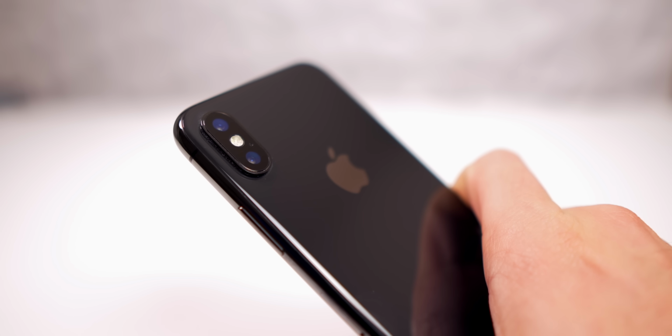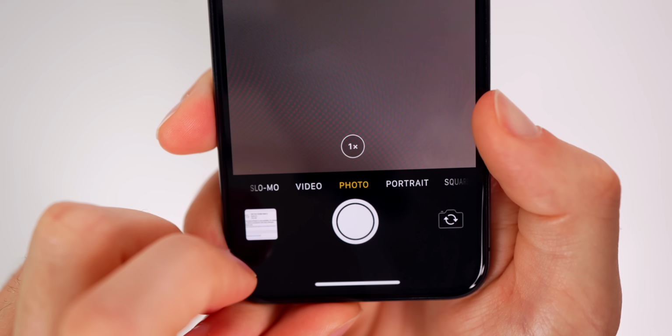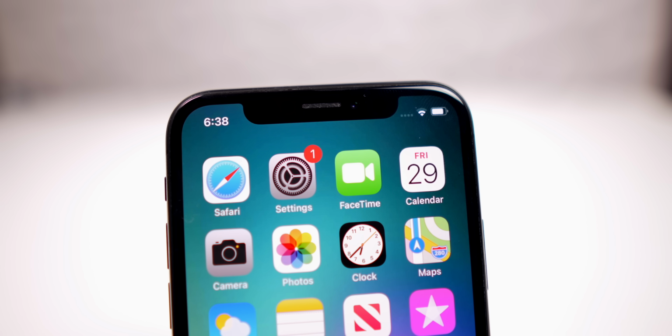But the camera is perfectly fine for your average shooter. If you're not expecting the best quality possible, you just want something to pass, then you will have zero complaints about the iPhone X. I mean, portrait mode is one thing I'll say is a little bit wonky. The edges are not near as precise as the newer phones, and you can tell it's like a fake bokeh. It's just not a great version of portrait mode. So that was a bummer. And the same goes for selfies, honestly.